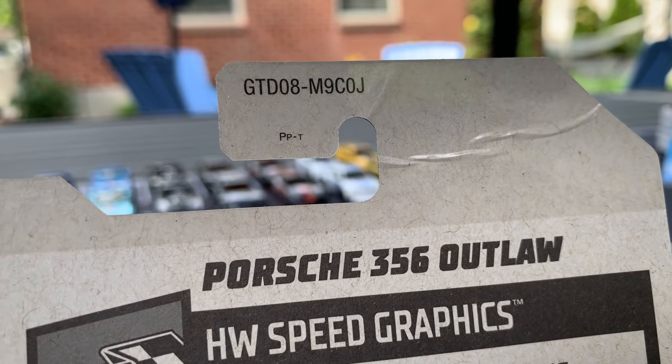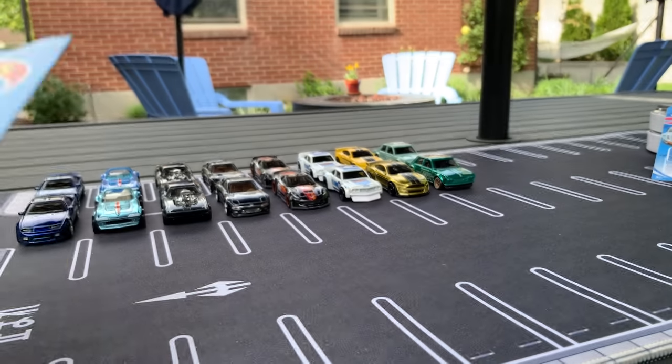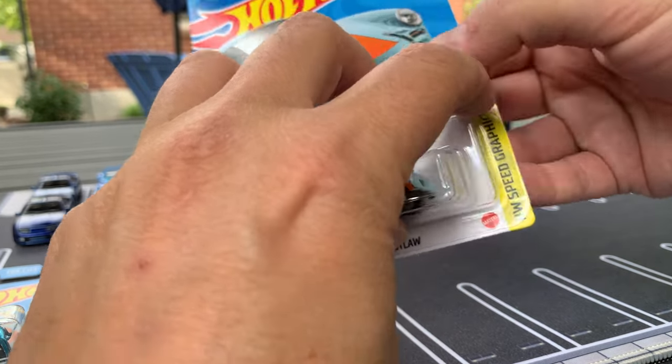All right, let's finish off with the J case, and then the J case Super, and then we'll move on to the K case, and we'll catch up later. It is the Porsche 356 Outlaw. Let's look at the regular, except I haven't done the K case showcase, so the regular is still in the card, so we gotta open that one up first. So let's get that done.